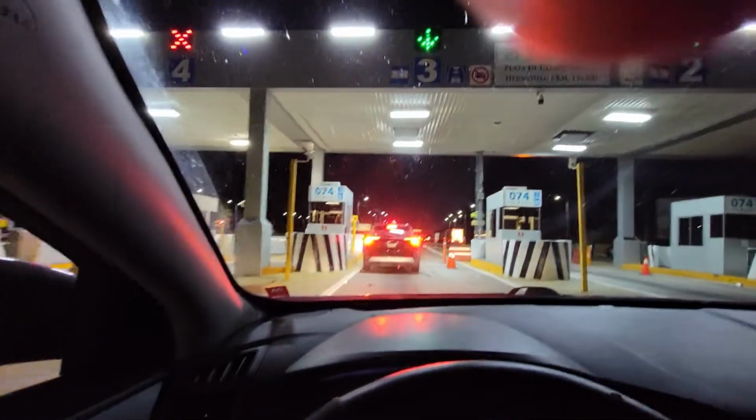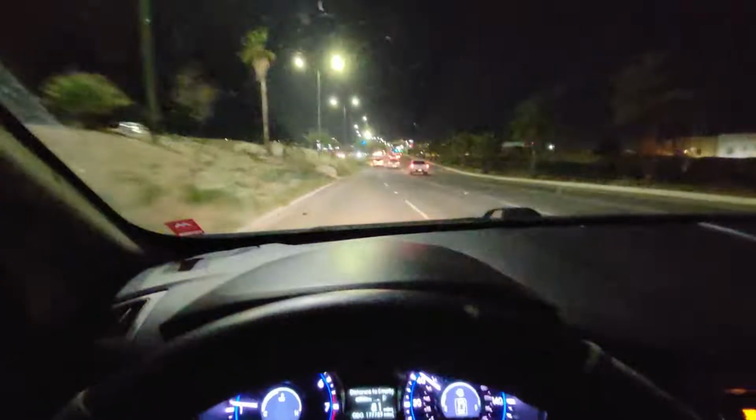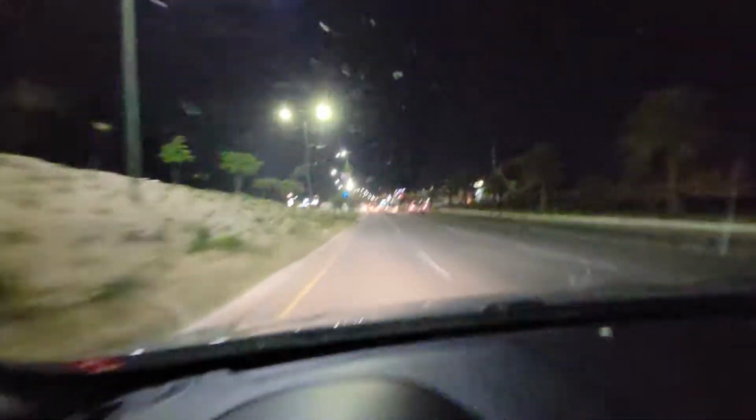Another toll booth. Not sure how much this one is. All right, I am in Hermosillo. All right, I'm here in Hermosillo, and I decided to get the most Mexican dinner ever.